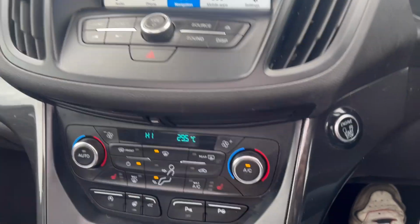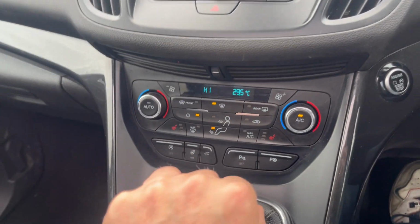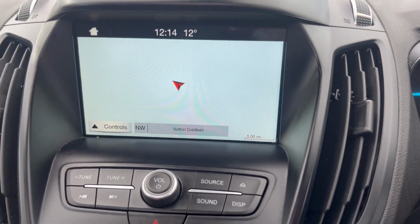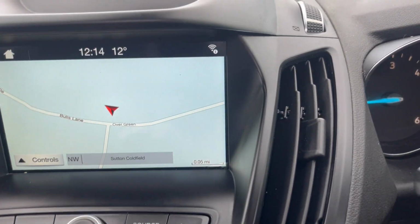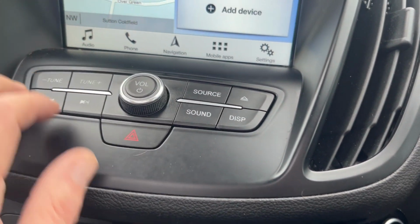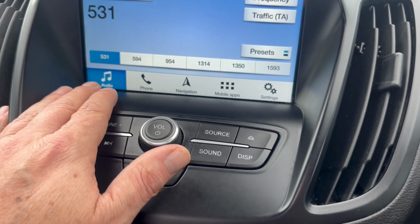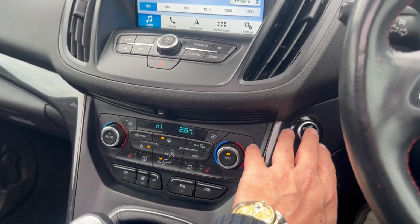It really does have everything. Got Parktronic on here as well. Satellite navigation, reverse camera. Let's get back to the home button there. You see Bluetooth as well. Audio, media pack. Sounds lovely.